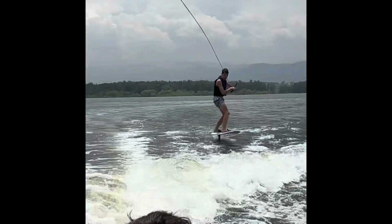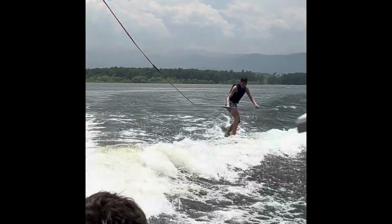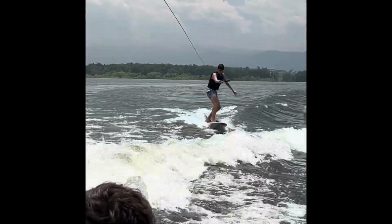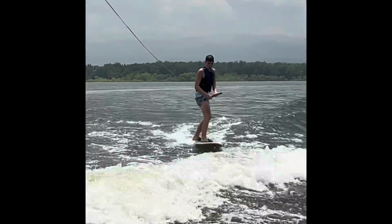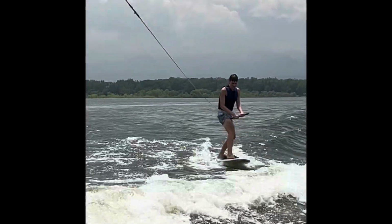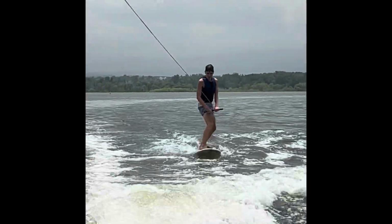Next was learning how to foil. We found a captain who took us out to Grand Lake on his 23-foot Malibu MXZ. Foiling wasn't too difficult. The key here is keeping that forward pressure. It's a pretty unique experience, and regardless of how choppy the water was, the foil ride was always smooth.